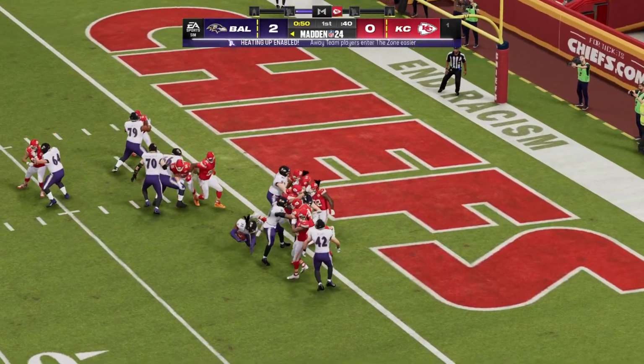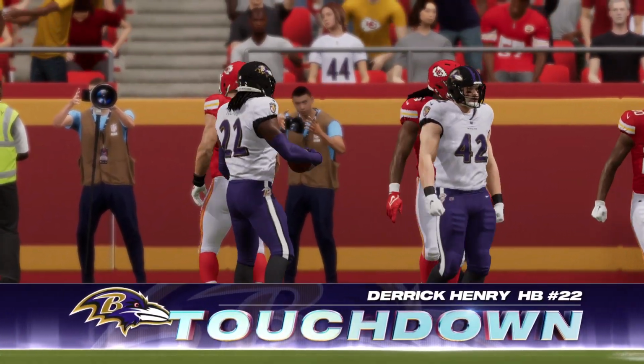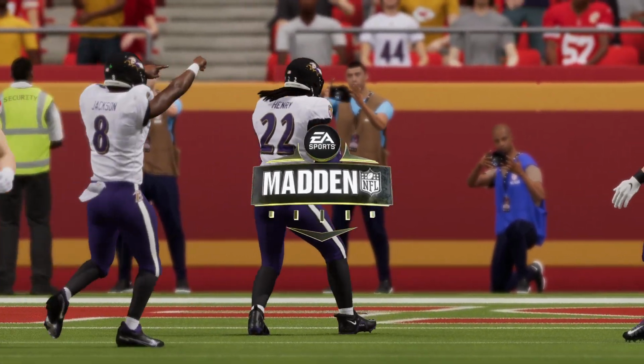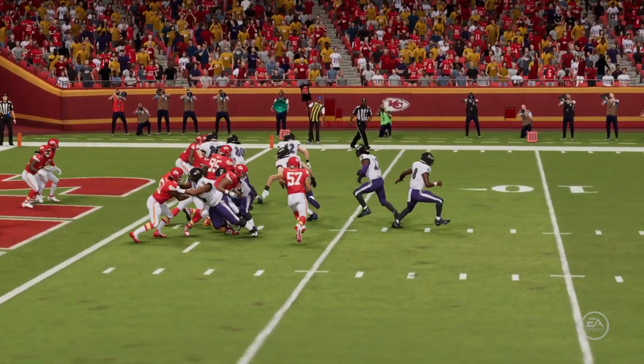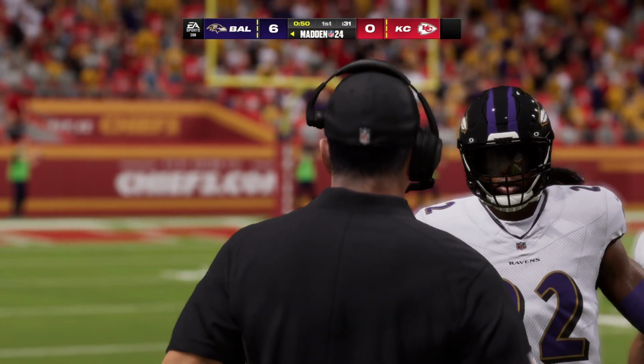They'll run for it with Henry. And this time he is in. Derrick Henry punching it in from a yard away. And the Ravens are on the board first here on the road in Kansas City.